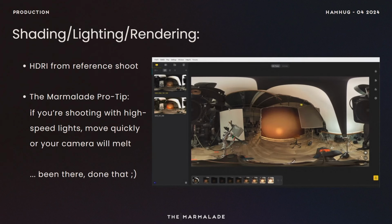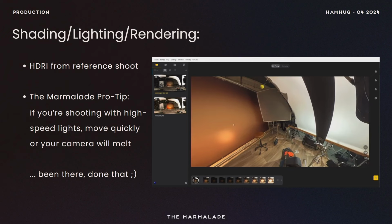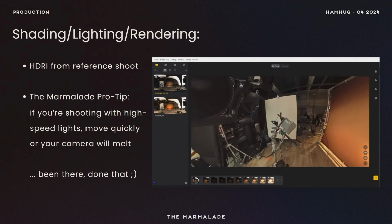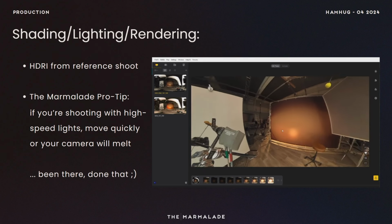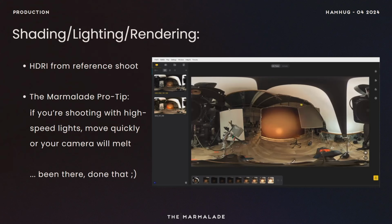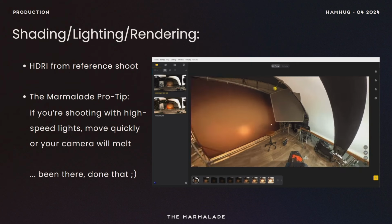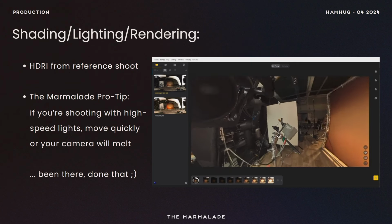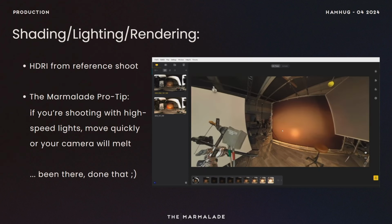And also a nice side effect of our real shoot that we did with a proper DOP was that we could take a proper HDR and use this for rendering, together with some extra nice lights, obviously. And yeah, pro tip, if you're shooting high-speed stuff with very hot and bright lights, do it very quickly, because else your HDR camera will melt.